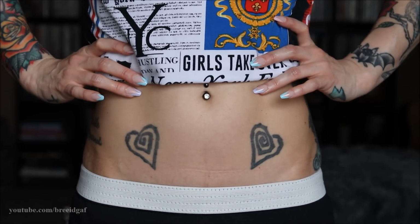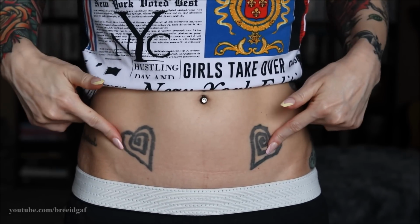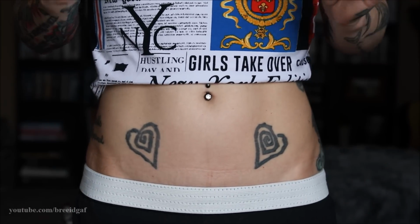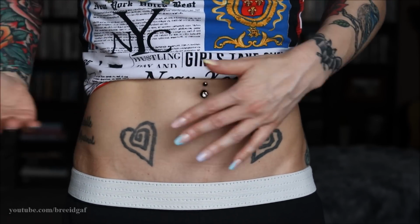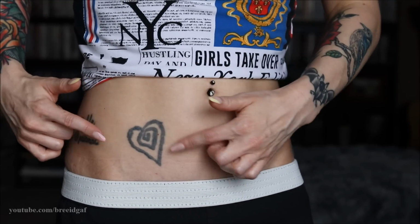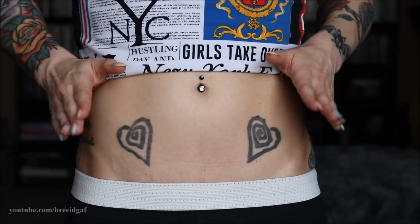And the reason for that is because we used two different stencils for each heart, where we should have used the same stencil for each side. We didn't do that, so they do look a little bit different, but I have not had these touched up ever. What you see is what you get, basically. This one is the worst one. This one is the better one, but this one could definitely use a little bit of a touch-up. But yeah, those are the two that I have on my stomach.